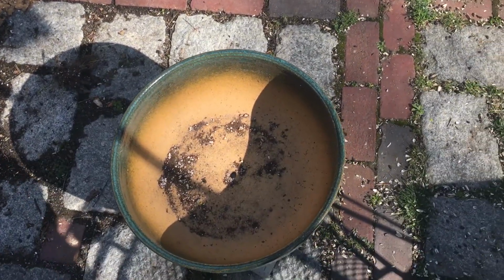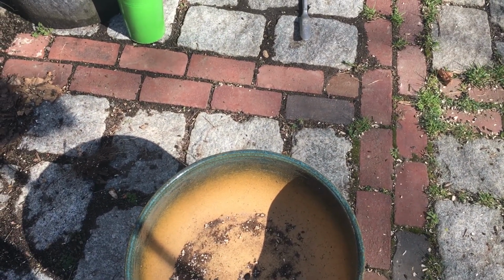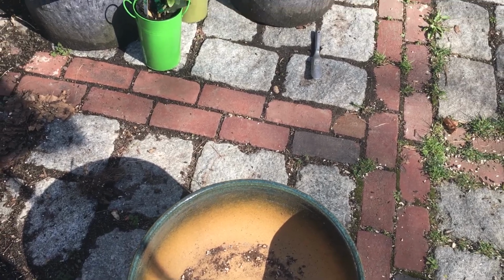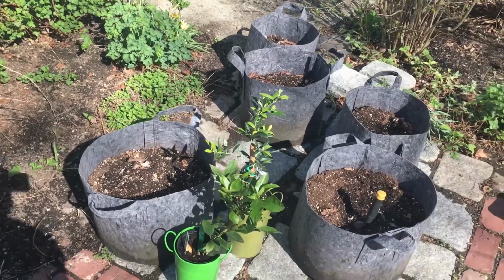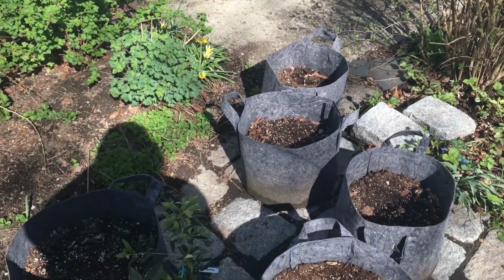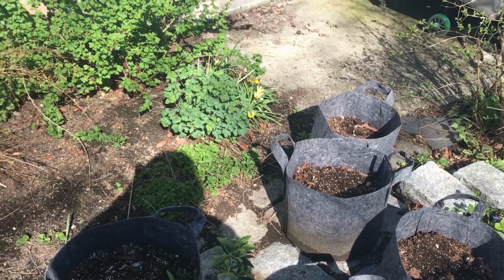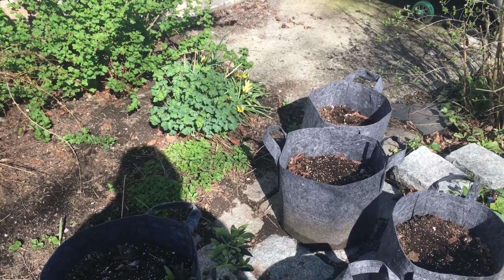Here is the former basil bowl, and I've got a ton of little basil seedlings, which I'm going to put in here with maybe some other herbs, so that will be fun. Brought the potato sacks back out, and they will not have potatoes this time. Peppers and tomatoes will be in these, and that will be lovely because those are the things that did the best for me last year.